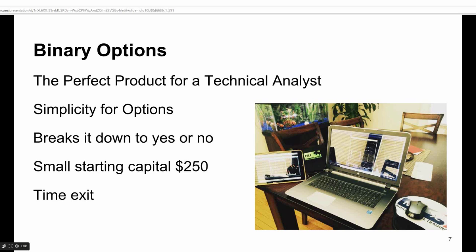Binary options are the perfect product for a technical analyst. They really break options down to a simple form. They make it a yes or no prediction. I used to trade a lot of regular options up until about 2013. I stopped. This is something I totally wish I came across when I first learned to trade. I don't even know if it existed back then. This is a completely new way to trade. You've probably never heard of this.